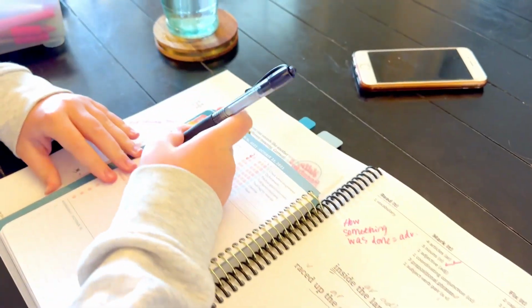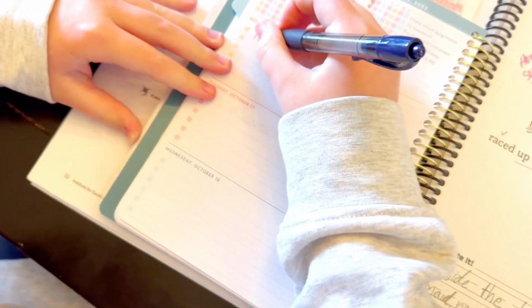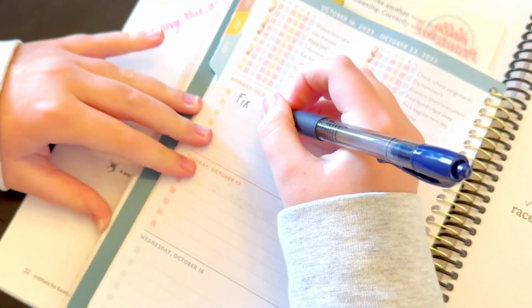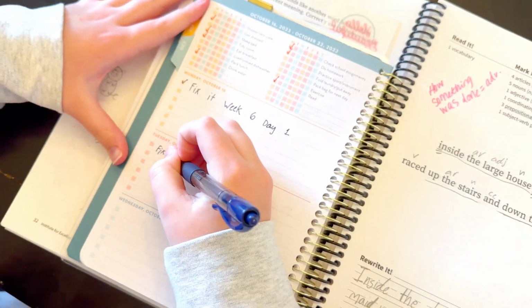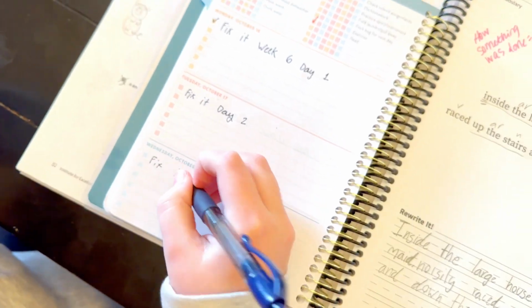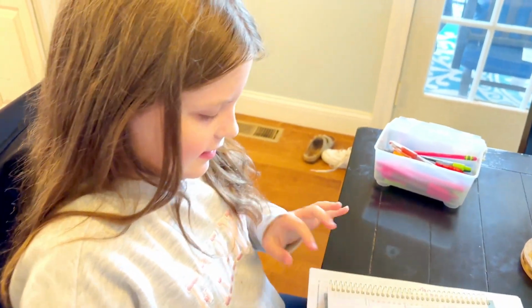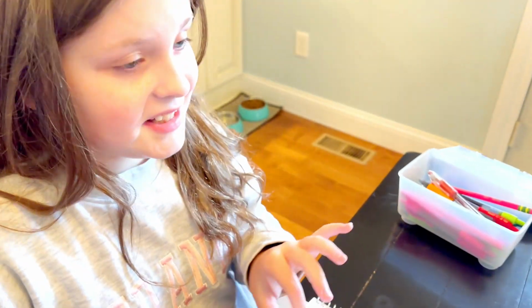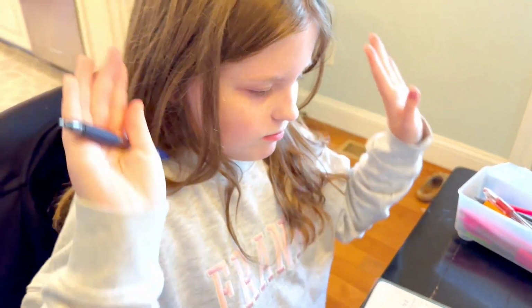the week, and she's going to write in her planner for this week and next week, right? Yeah. So you're going to write Fix-It Week 6, Day 1, and we did it. Yay! Plan has begun. The next two weeks are planned out. All right, moving on.